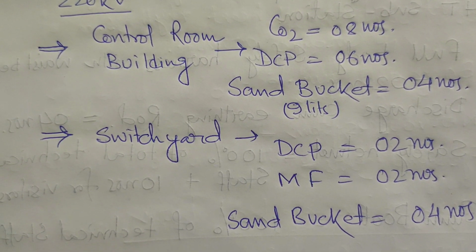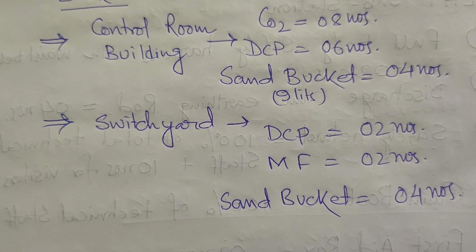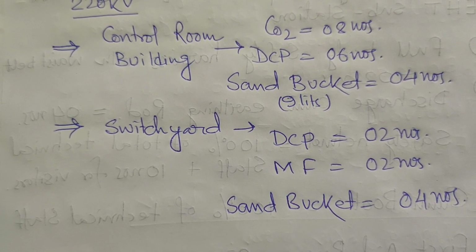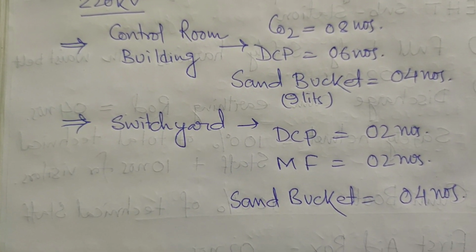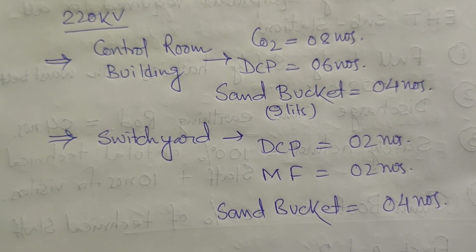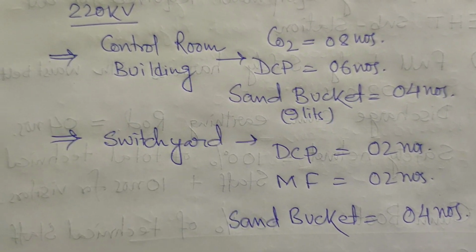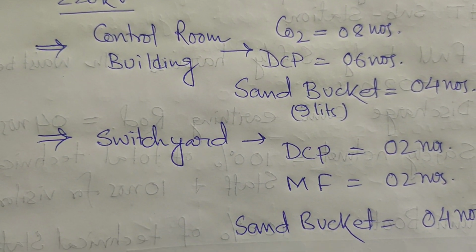And in front of the transformers, you should keep DCP 25 kg and mechanical foam 75 liters. Mechanical foam you can keep beside the transformers, as fire extinguisher sets. Beside the fire extinguisher set, you should have a set of 4 sand buckets, 10 numbers full of sand, for protection from fire hazards. If any fire hazard occurs, you can arrest the fire by pouring sand on it. The first step: if the fire cannot be controlled, then you have to use the CO2, DCP and mechanical foam accordingly to cover the fire.